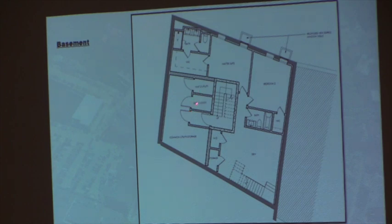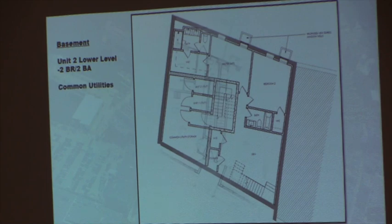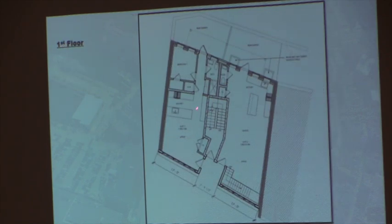So these 2 storage units are for units 1 and 2. This here, all the way here, is going to be for unit 2. Unit 2 is going to be a duplex unit. That's their lower unit and common utilities. The first floor, we have unit number 1 and unit number 2, and has an interior stairwell to get down into the basement. So this is just an open floor plan for unit number 2, and unit number 1 is our 1 bedroom, 670 square feet.